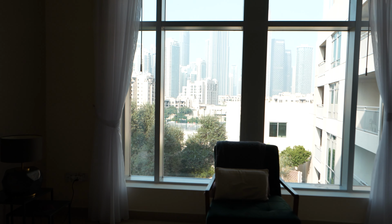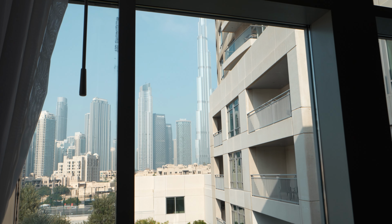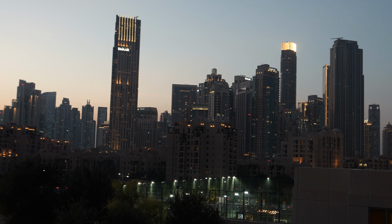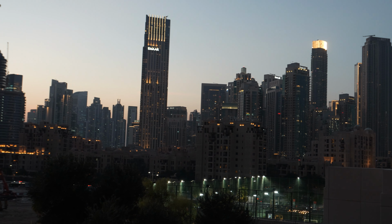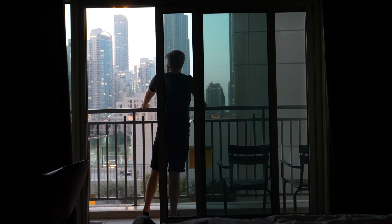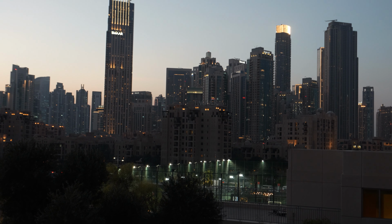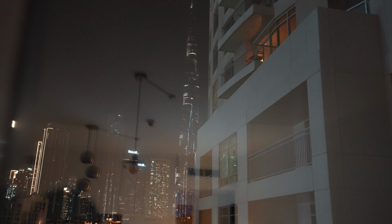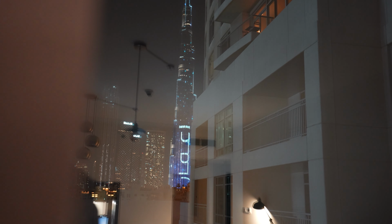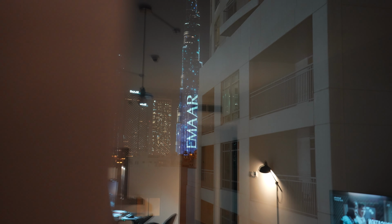Now we get into the view where we can actually see the Burj Khalifa right from my window, which was a nice surprise because I didn't know that this was going to have a view of the Burj Khalifa. The only thing I wish is that I had a slightly higher floor, but this will definitely do for sure. This view is particularly amazing. Every night they play these light shows. I can also see these Burj Khalifa light shows right from my window, which is pretty awesome. Overall, super happy with the apartment.